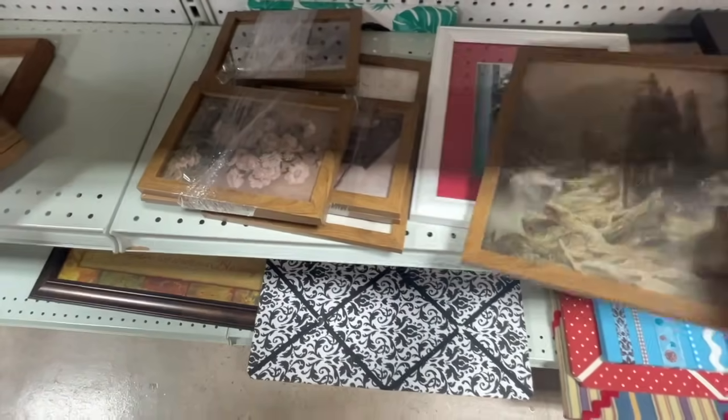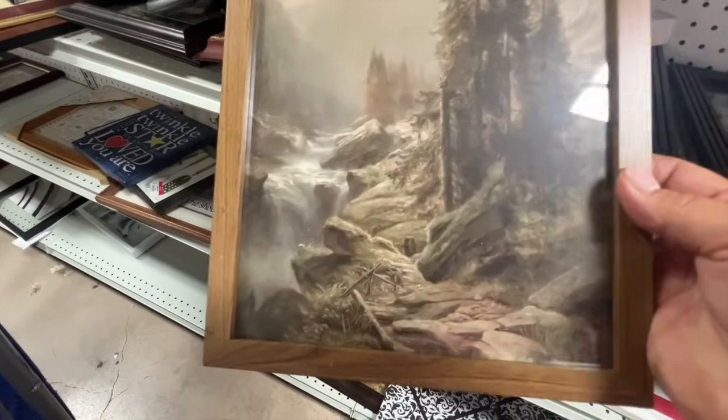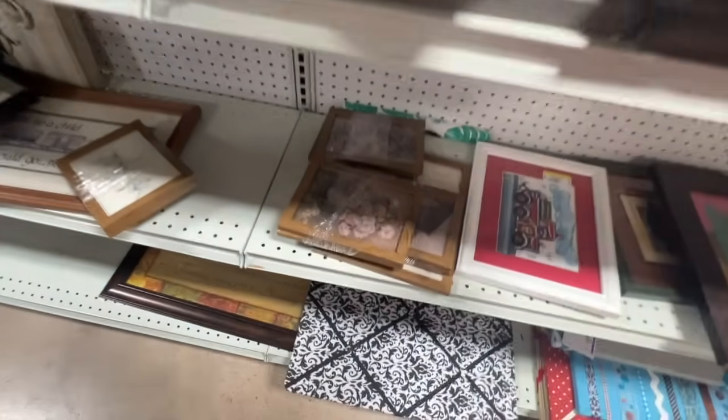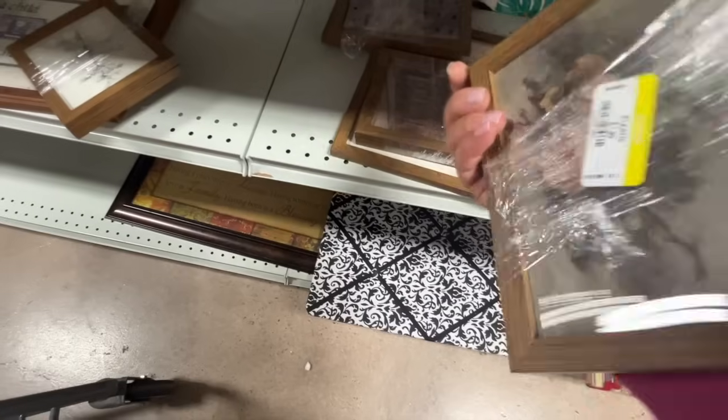Something else that I always like to look for are the pictures, and I thought this was beautiful. Now this was in a plastic frame, but isn't that print just beautiful? And I think it was only a little more than $1. And then they had these. I thought these are really pretty too.